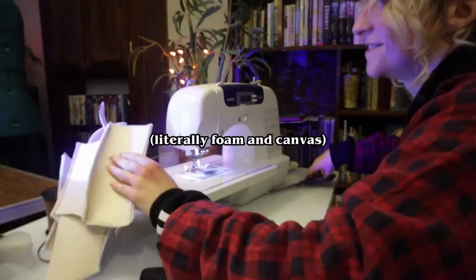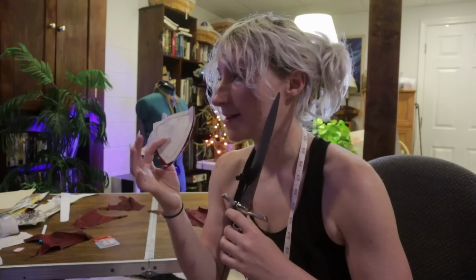I also got heavy duty needles. Only three of them. Let's hope that I don't really need the other two. But I'm basically just going to start assembling the cup, see where that goes. I think this will be a good test, so come along.